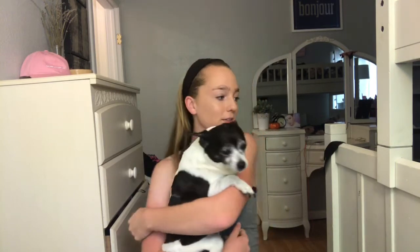Come here, Lala. Come here. This is my doggy. Oh, she's a little old chihuahua. So if you hear little paws and nails clinking on the floor, this is who it is because she follows me everywhere. Come on, Lala.